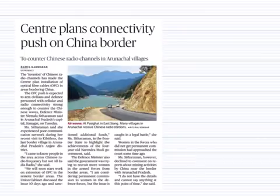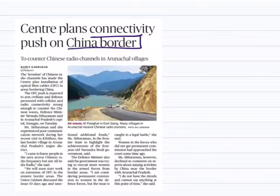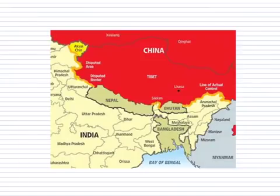The next article is regarding the Centre's plans for a connectivity push to the China border. We should know what the states that have a border with China are. If we observe this map, Jammu and Kashmir has a border with China in the form of Aksai Chin. Even if we remove it, we still have a border with China. Then Himachal Pradesh has a border with China. Uttarakhand has a border with China. Then Sikkim has a border, then Arunachal Pradesh.